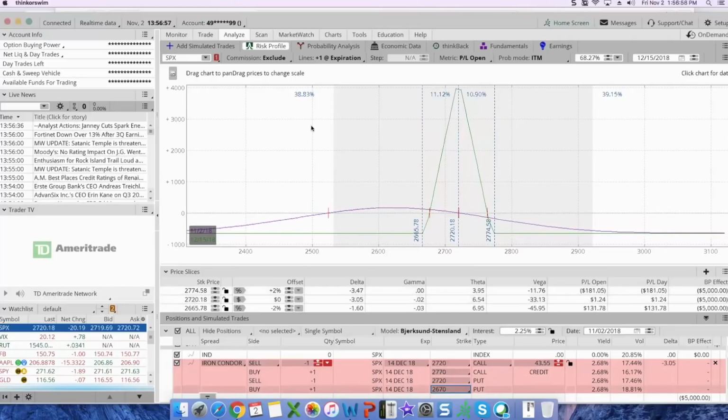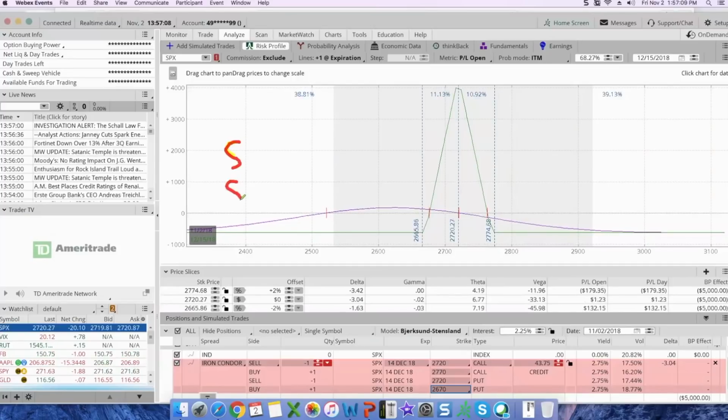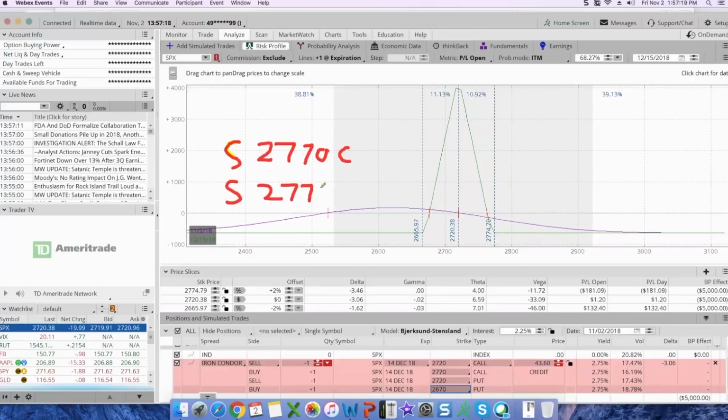So Dan, what are you doing? Right? Sing the song with me. You ready? I'm selling an at the money call and put, right? I'm selling the 2720 call. I'm selling the 2720 put. I'm selling the at the monies.